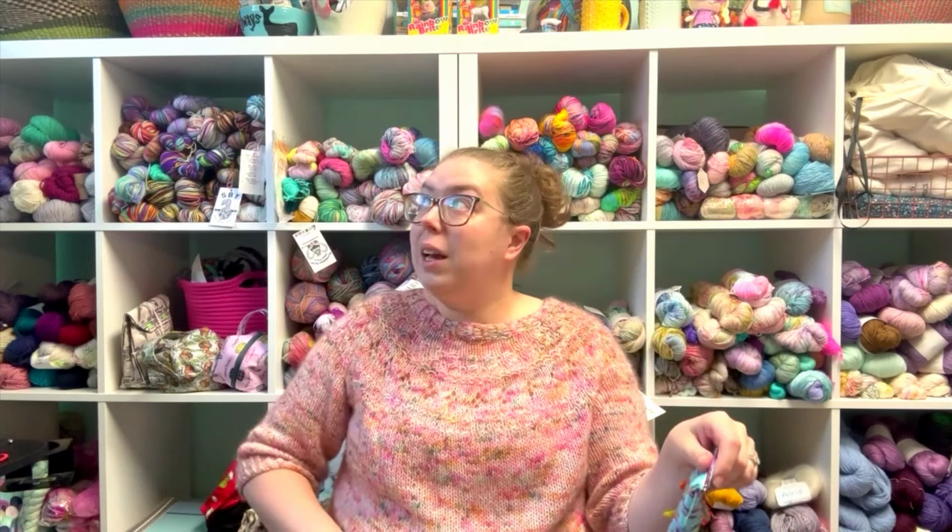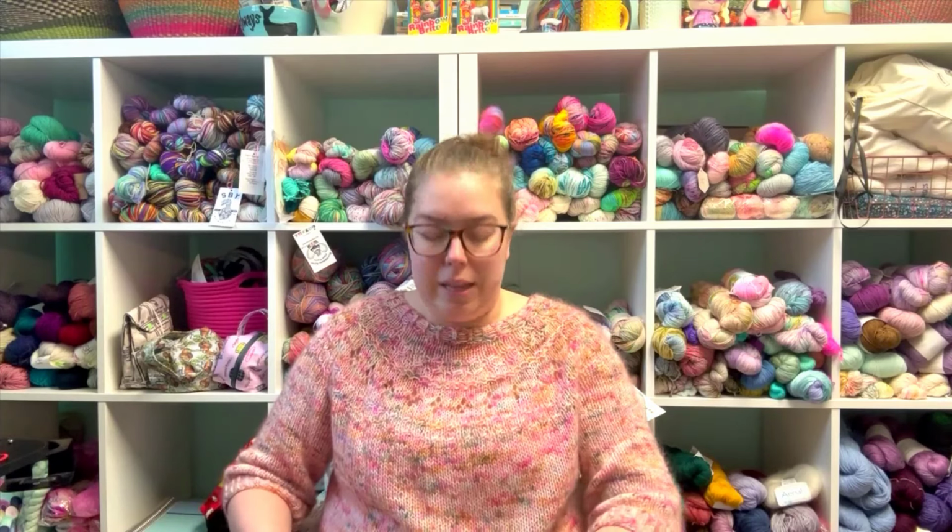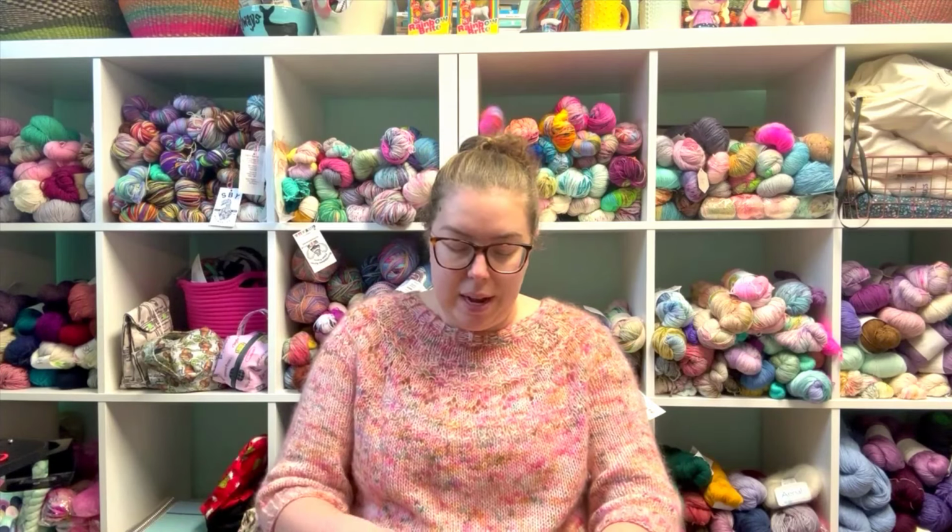I'm not sure what the lighting will be like today. It is overcast and kind of dreary out. It's supposed to get sunny later, but it's not the nicest out right now.